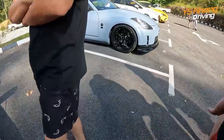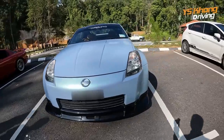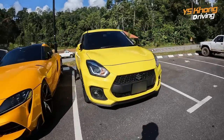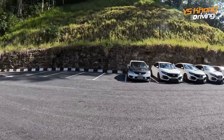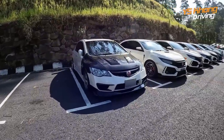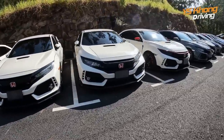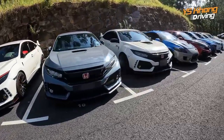Okay, let's take a look. Oh, this is one of my favorites. This is a Nissan. It's either a 350 or 370. Yeah. And a Fiesta. Okay, we have many Supras here. And we have a Suzuki. And yeah, sorry, this car is not part of our group. And we have an FD with flat arches in the front. Then we have the FK. Oh, there's a lot of money here. Very, very nice cars. A lot of them. So many FKs in one place at one time. Wow. This is like an FK lineup.